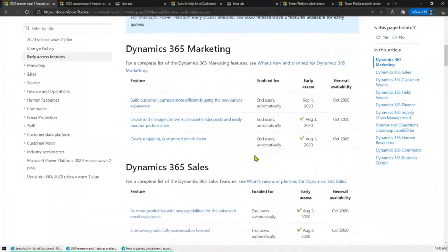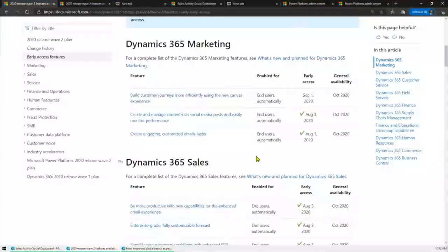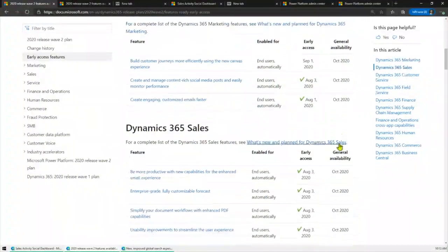So first, let's start with marketing. Now, this is referring specifically to our Dynamics 365 Premium Marketing product. So if you haven't purchased, licensed, or deployed our Dynamics 365 Marketing product, this is not for you. If you have, definitely take a look at these three features. What you're going to see here is that you have three of these features that are available. You see that they're end user automatic, which means they're mandatory. You see that they have the early access, and you see when they become generally available. We'll go back and tell you how to read those monikers again, but basically we've summarized that.